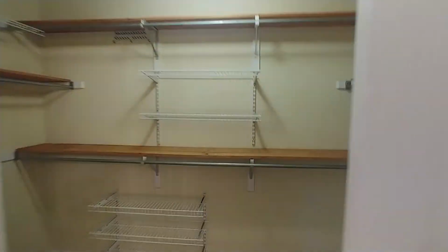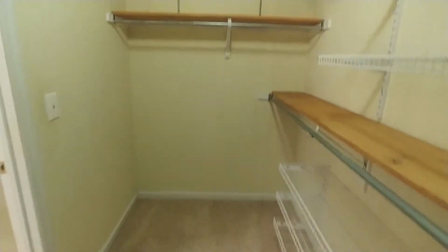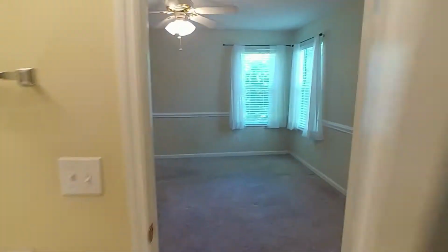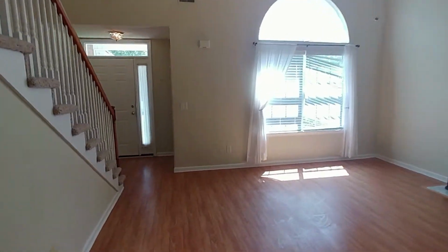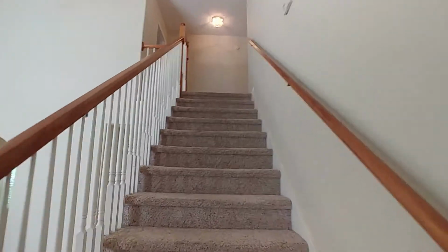Just off of that, we'll walk into our closet for the master. I'll go to the other side so you can see tons of space there. And we'll just take this out of the way, which brings us back into the living area where we started. So let's go on upstairs and we'll see the other 3 bedrooms and other full bath.